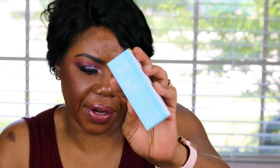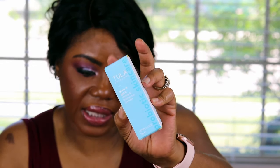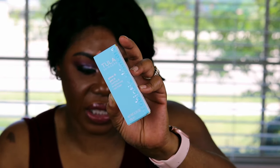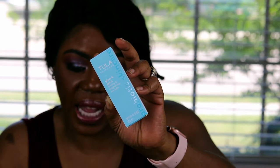It's cool. You're right. And the next thing I got in here is this probiotic skincare by Tula. Tula Skin Care. It says Glow and Get It cooling, brightening eye balm. This eye balm stick delivers a lit-from-within glow while instantly hydrating, cooling, and filling in lines around the eyes. Now this I'm going to be happy for because this says it was $28. See them little lines I got under my eyes? Yeah, I've tried to get this on Octoly, but it was already sold out. So I'm happy to get it in this box. This is what it looks like.